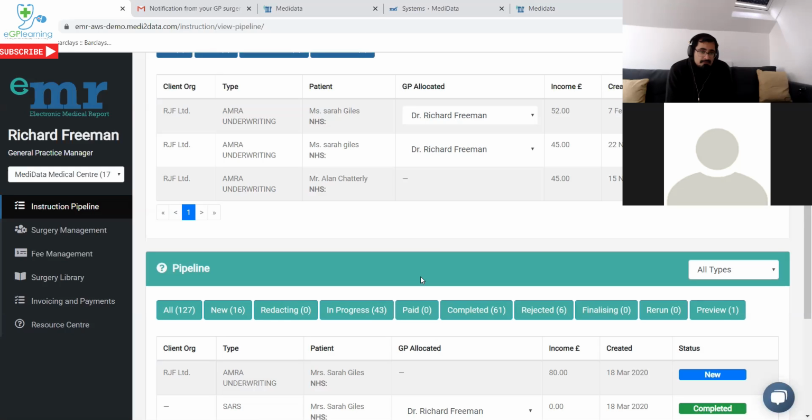There is no question that as efficiencies are brought in through the use of technology like eMR, those volumes will increase, which means that there is even more of a desire to see how surgeries can work together to process these instructions, which I think will only grow moving forward into the future.